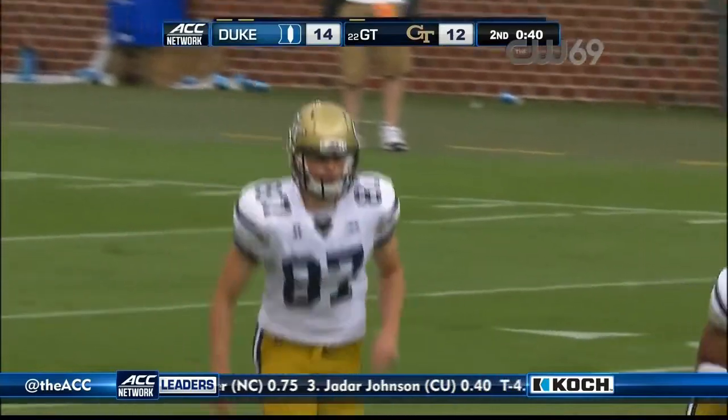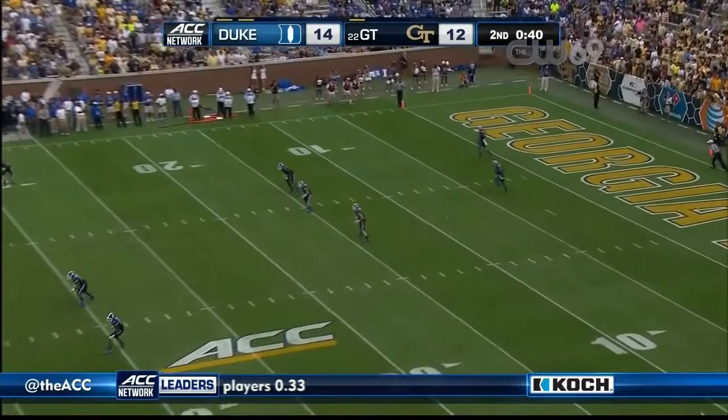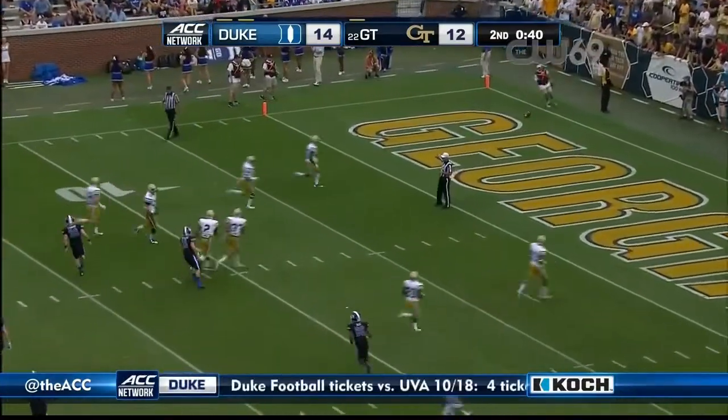All right, Tommy, you're right. David Cutcliffe 0 for 6 against Georgia Tech. Hasn't beaten them yet. Got the lead going into halftime, though, so far with 40 seconds left.